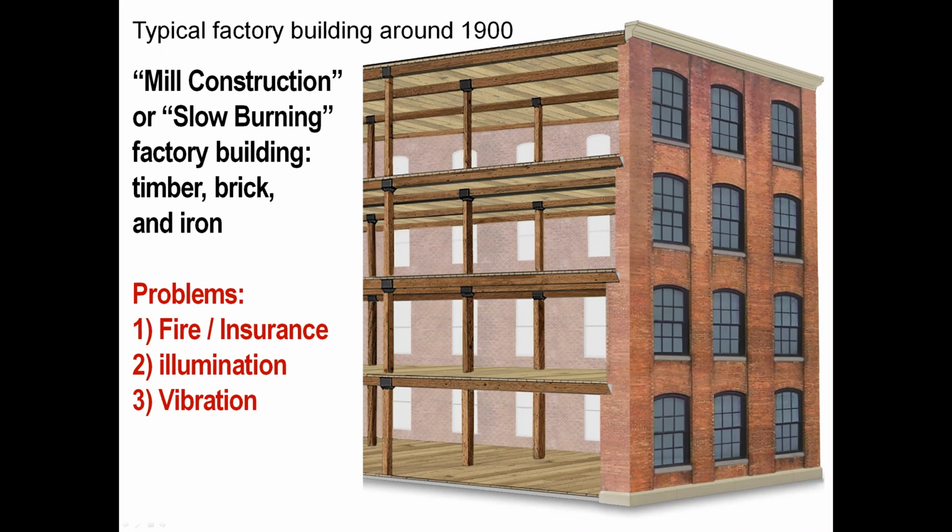And finally, vibration, because manufacturing as it grew tended to use heavier and larger equipment, and that equipment would shake the floor. And that resulted in the inability to make very fine types of cuts when cutting machines were used, and machine tools tended to wear out sooner because of the vibration.